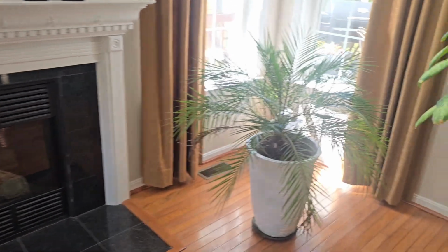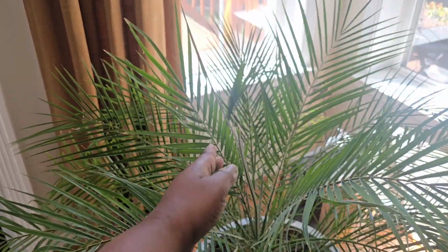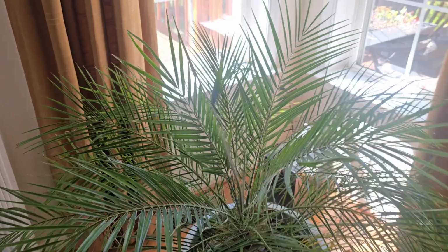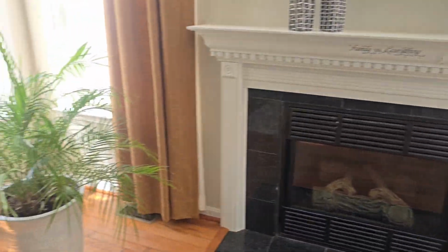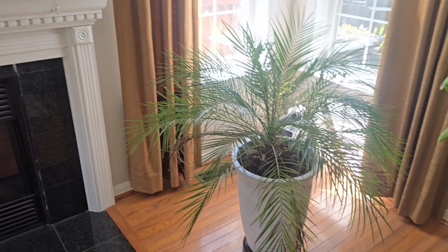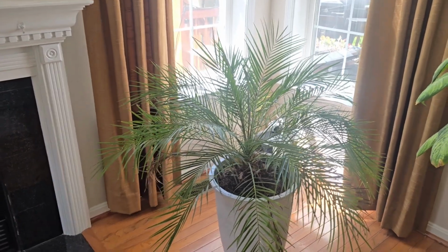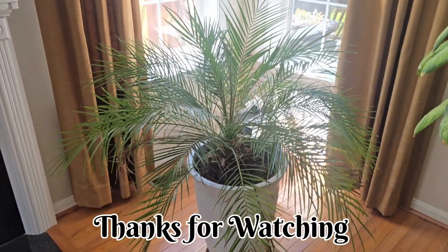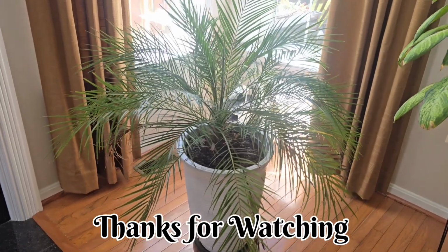Over here, you see this one new shoot coming out, and this one's been like this for a little while. It's not as flourishing as that one over there, because this one is getting less sun than the other. But we're going to keep them in place. I'm just going to take off the dead leaves and hope for the best.